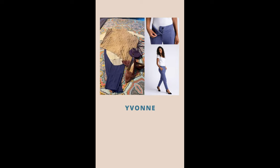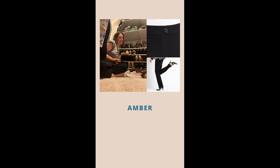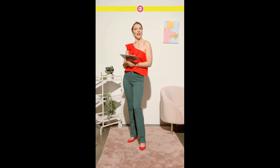Stunning. Yvonne's here. Yvonne's got a beautiful collection there of accessories. Love that look. Love those accessories, the shoes and everything. And here's Zonziri, very nice with a beautiful scarf and a lovely check shirt. Accessories rule. Last but not least, Amber. And we're back to Amber with the fabulous shoe collection. All right, wow. Well, that's everybody done there.